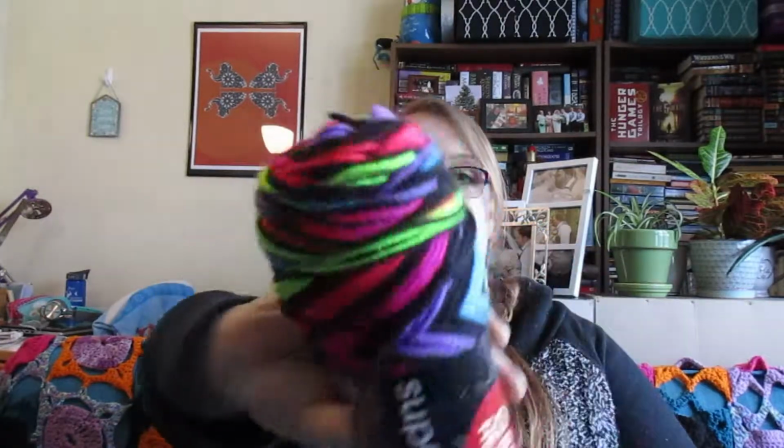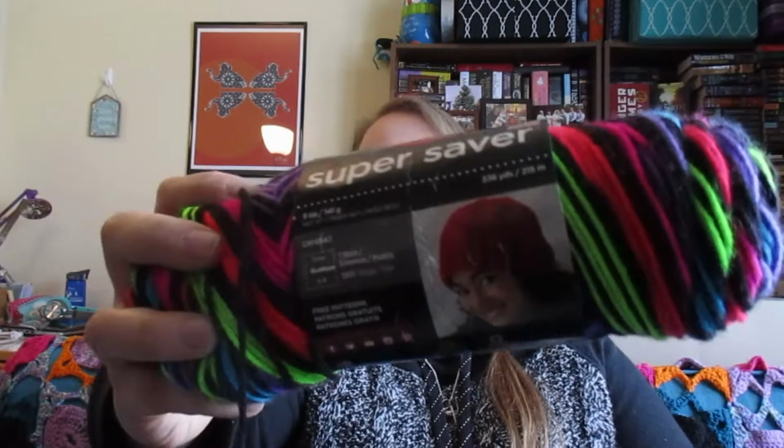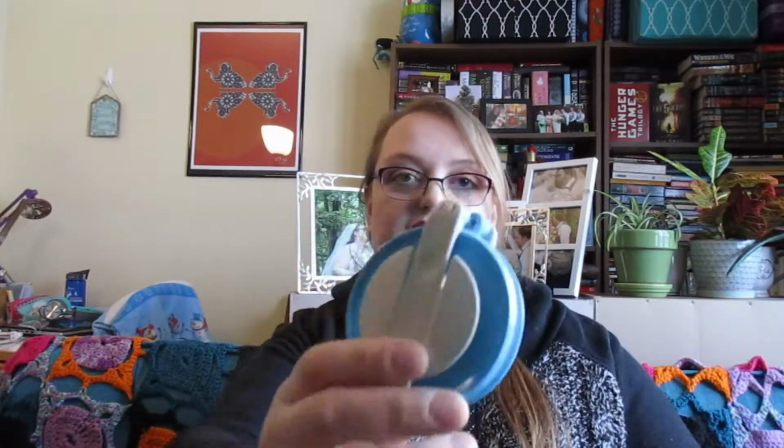So I think the first thing on the list is going to be this Red Heart Super Saver, really bright neon. This is actually going to become a hat for my husband. He picked this yarn out over a year ago, and I was going to knit him a hat, and then it just got set aside. It's in neon stripes, and it is intense, and it's going to be crazy and fun, and I love it. So we'll see what I knit out of it. He wants a pom-pom on the top, so of course I've got my biggest pom-pom maker ready to go with this, so the hat should knit up really quickly, and then I'll make a pom-pom for it. But that's next on the needles to cast on.